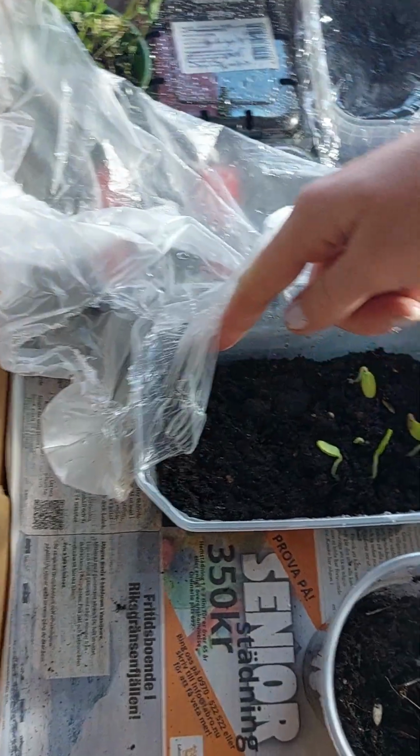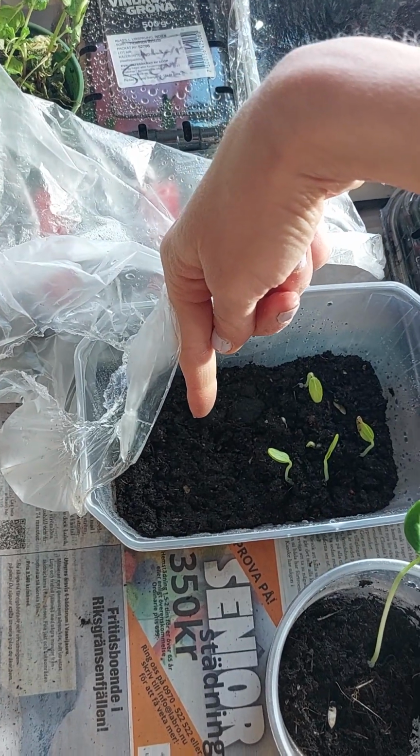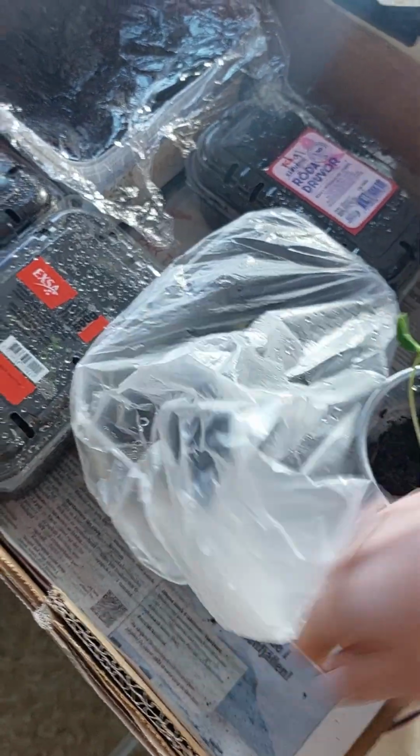I also have on the other side started some bell climbing flower, but I don't see any progress here, so the seeds might not be super good, like they might be old.